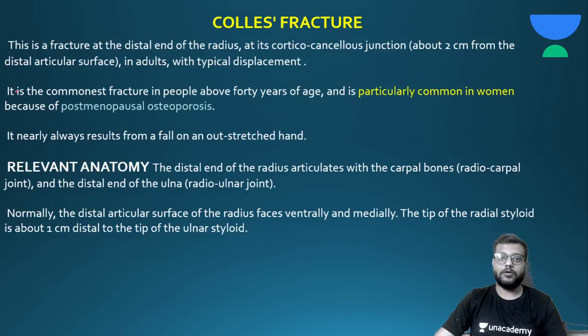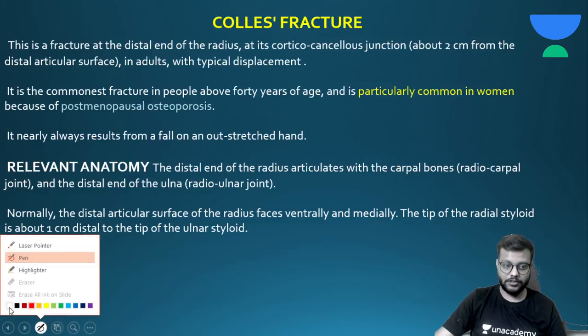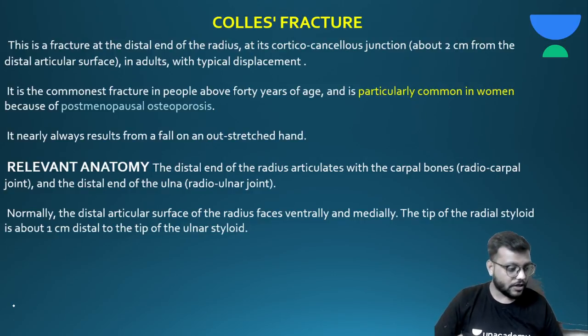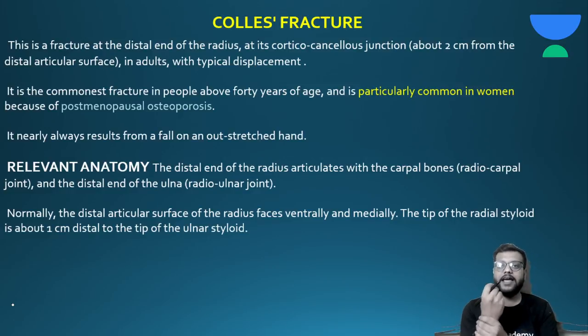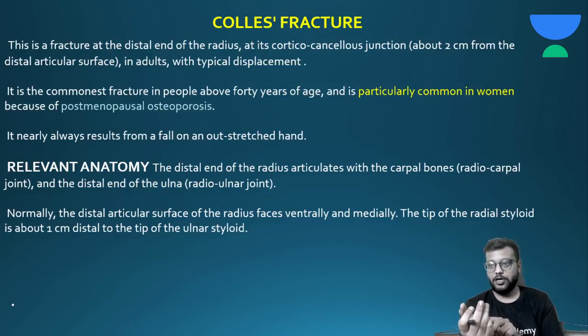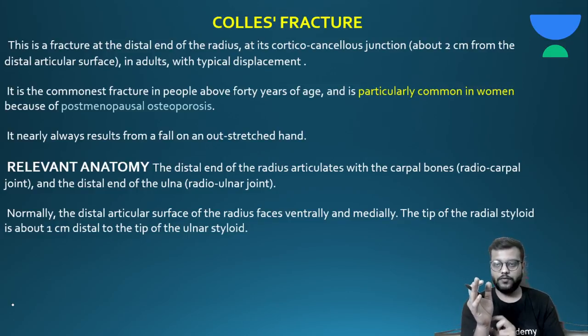Okay, now next we'll come to a very important fracture of the forearm, very repetitive in terms of questions, and this is Colles fracture. Okay, what is Colles fracture? Colles fracture is fracture of the distal end of the radius which is not intra-articular, not associated with radioulnar joint displacement or subluxation, and with this fracture you'll have a tilt or displacement of the fractured segment. If the displacement is dorsal then it will be Colles fracture, and if the displacement is anterior then it will be Smith fracture.